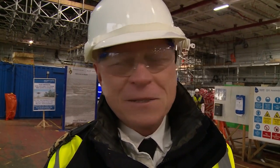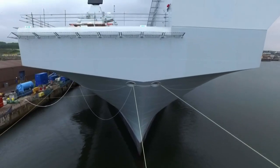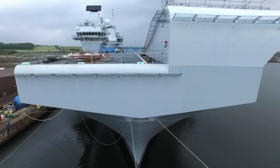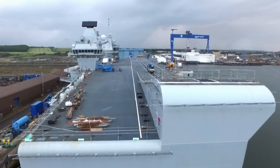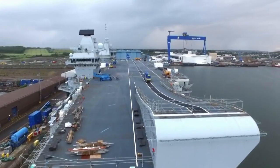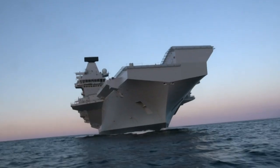Putting the great back into Great Britain. What a wonderful thing to be part of. But as this gargantuan carrier takes shape and prepares for sea, there is one vital missing ingredient. The ship is just a metal box, but it's a waste of time, it's useless. It's only when you add in the human component, blood and flesh, does it become a warship.